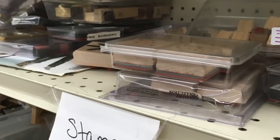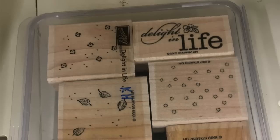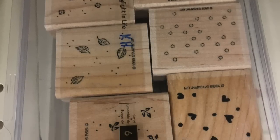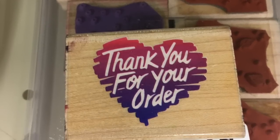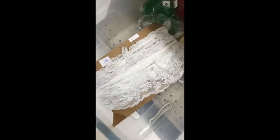And here's the stamps. Most of these are wood mount stamps. These are the ones I picked out. I love that background stamp and also that "delight in your life." And then I picked this "thank you for your order." Just thought perfect for my business.